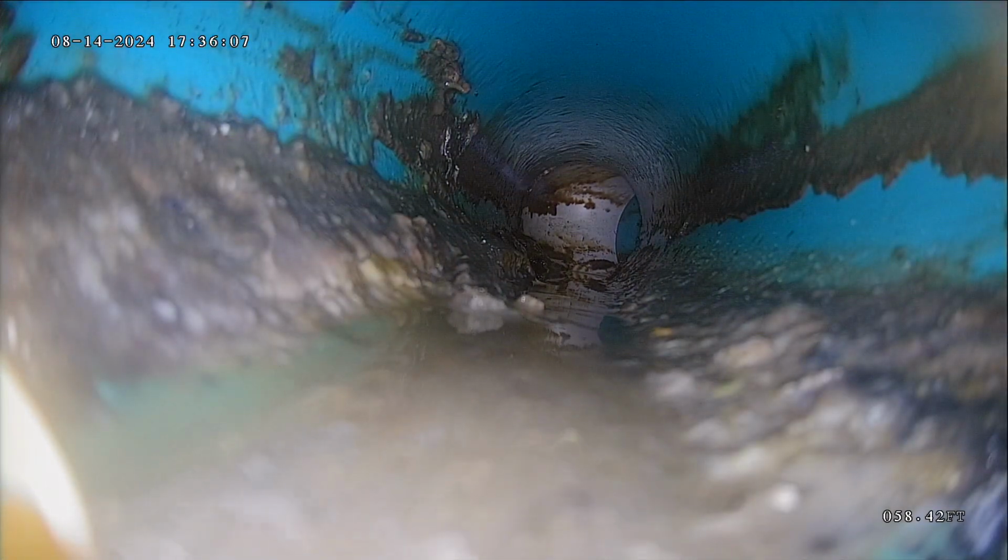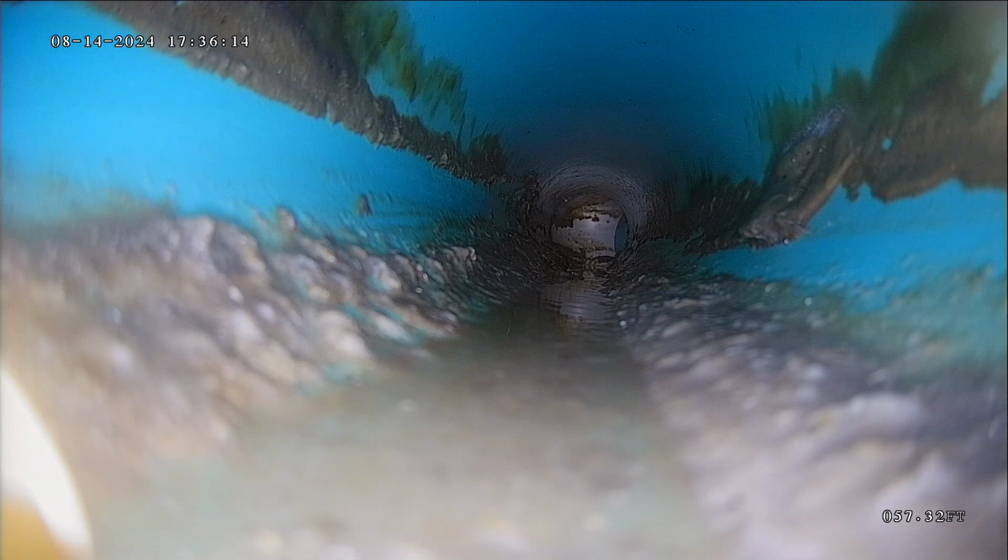This area is a little more concerning because you do have some standing water, and we don't know if that's caused by the buildup causing it to get stuck in the line or whether it's bad grade. If it's bad grade, the only way to fix bad grade is to dig it up and re-slope it. No amount of cleaning is going to change the grade of the actual pipe.